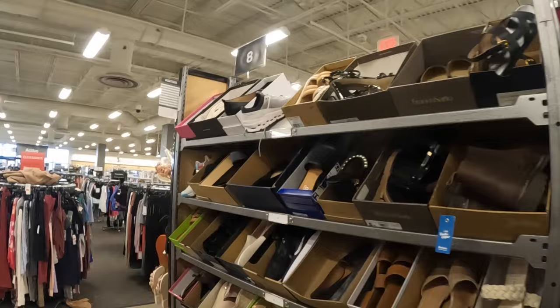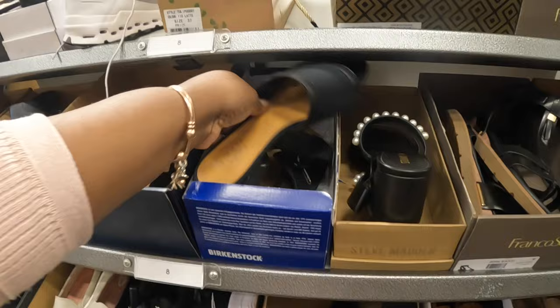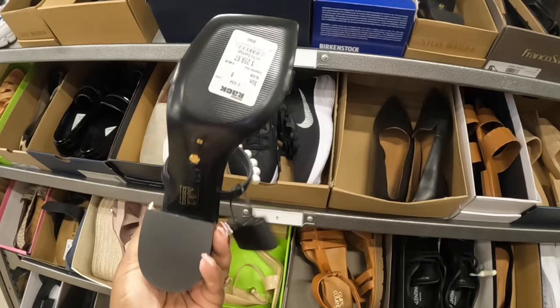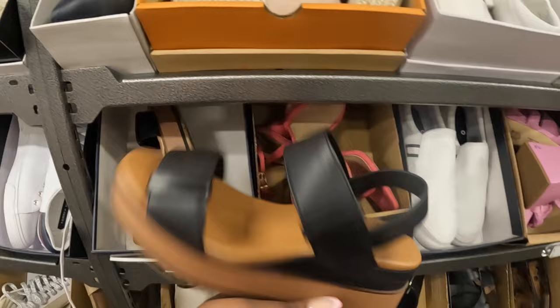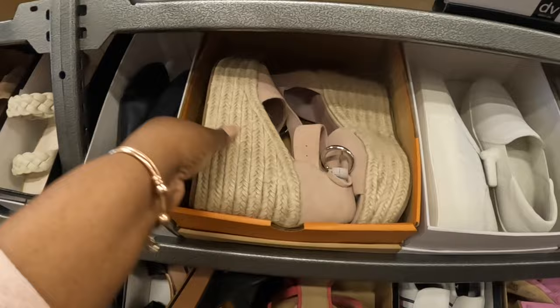All right. Sorrel. No price under the bottom of that. Frank Sarto, 60. Stuart Weitzman, 259. All right. There's a cute Dolce Vita. These are 50. Colston. I don't know, just go with it. And these are cute. $60. Mark Fisher.